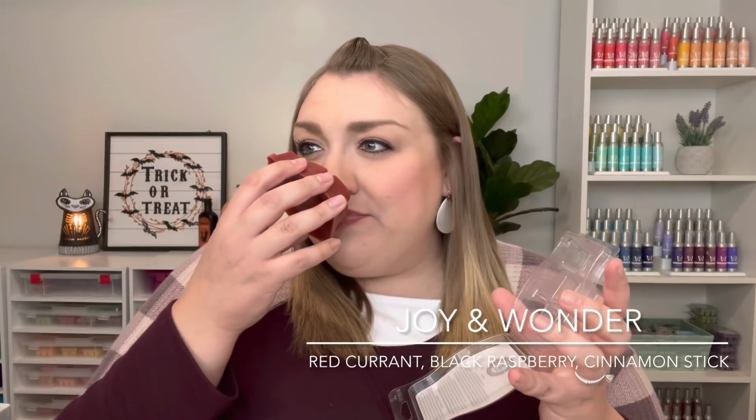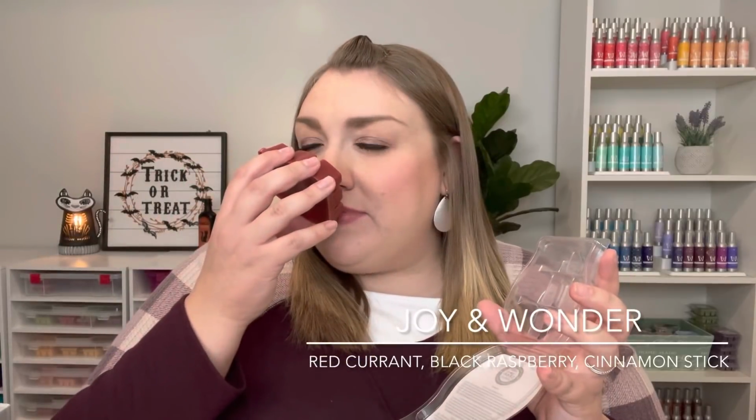It does kind of remind me of like a potpourri or a scent that would be in a little holiday boutique around Christmas time. It is a more sophisticated type scent. It's a little on the darker side. That's interesting. I like it. I'm not sure I love it, but I will definitely give that one a try.